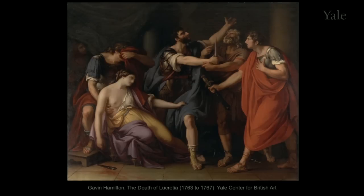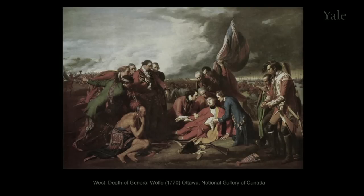What we haven't yet seen is the history painter treating recent events and putting the figures into contemporary costume. That was an invention of the 1770s. It widened the horizon for artists and the audience, and it was Benjamin West who showed the way with this painting of 1770.